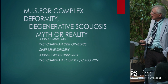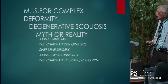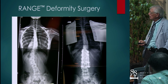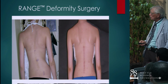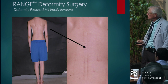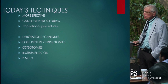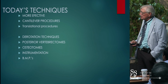I do believe that the future of deformity surgery is really minimally invasive, in particular for degenerative scoliosis, and this is going to be fantastic in the future. Instead of doing big incisions like this, we'll do smaller incisions like that. And it'll really change. Today's techniques are far more effective and use many different procedures to correct deformity.